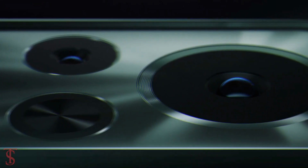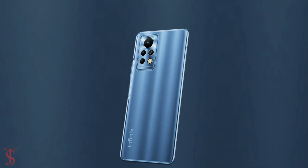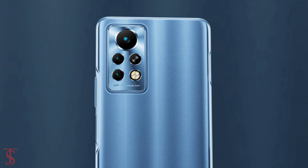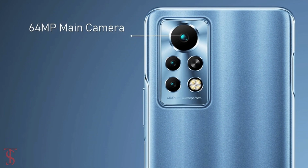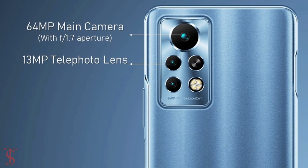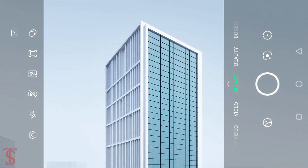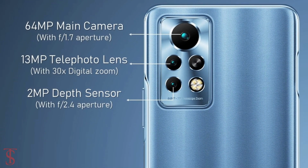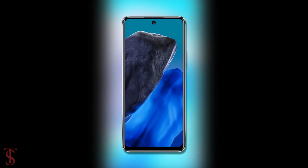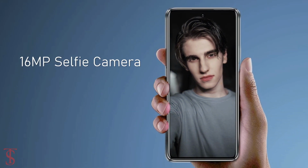In terms of camera, the Infinix Note 11 Pro supports a triple camera setup on the rear and a rectangular module at the top left corner that includes a 64MP main camera with a 1.7 aperture plus a 13MP telephoto lens with up to 30x digital zoom support and a 2MP depth sensor with f2.4 aperture. For selfies, it has a 16MP camera under the hole punch at the top center.